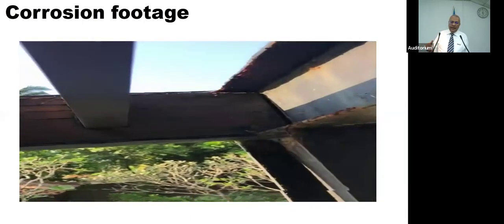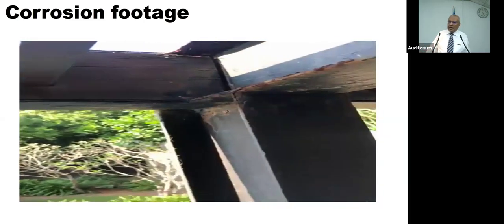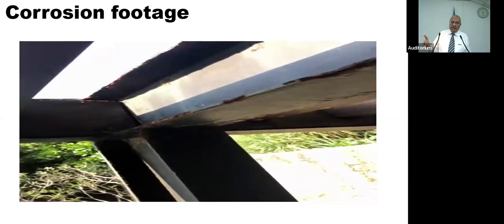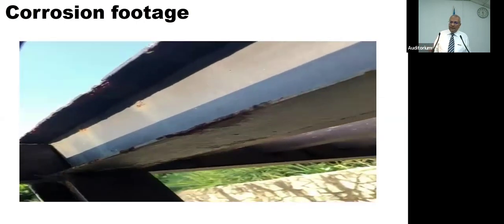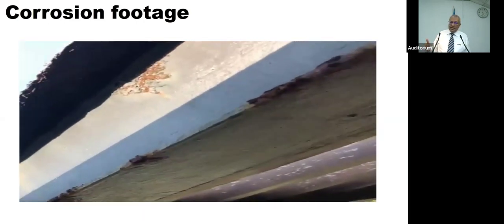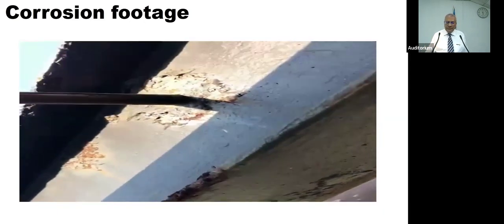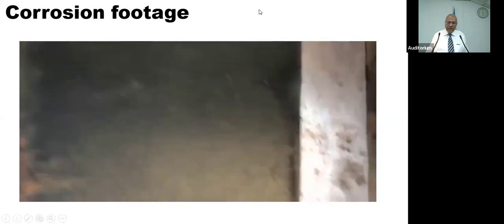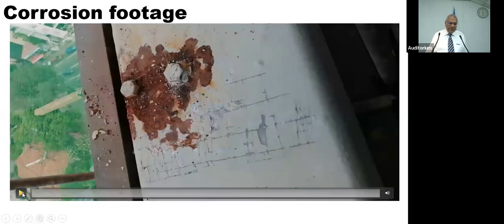But now the owners are coming and telling us they don't have money to repair, because still budget type tourists are arriving. So now they are asking what to do. So that's the second situation we are called for.